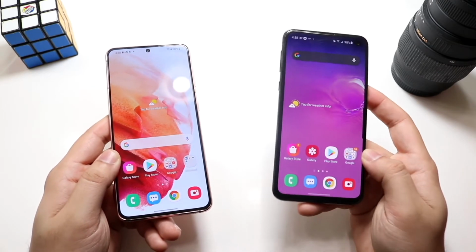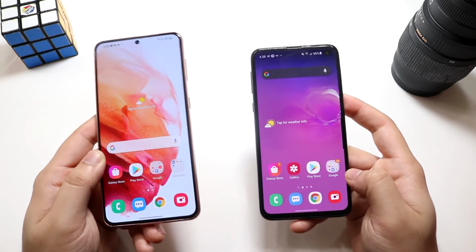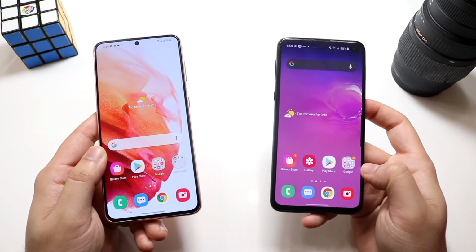This one is going to be ending off at Android 12, and this one's probably going to be ending off at Android 15, if Samsung doesn't upgrade the life cycle again and give this one an extra year of support, which they may do. We really don't know. So that is a pretty big deal in and of itself.